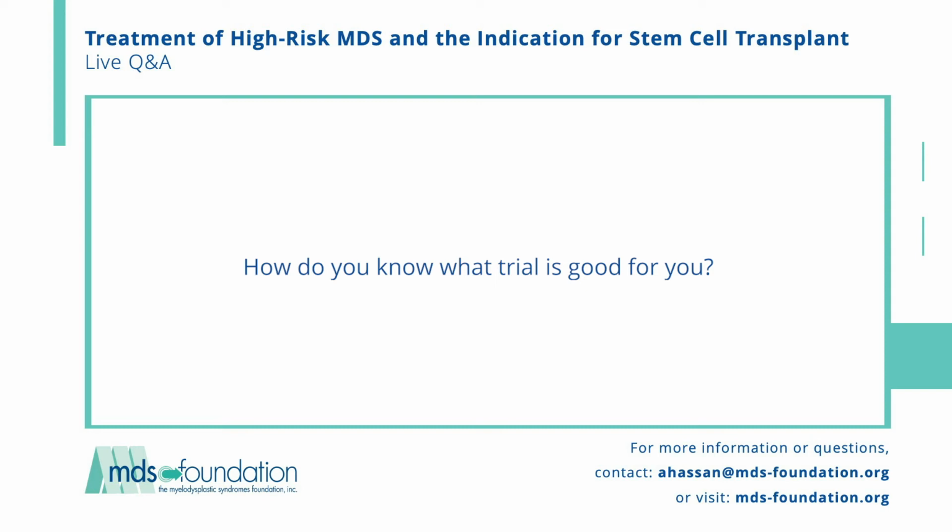So that is a decision between the patient and the physician treating the patient, because there are many trials, as you saw in that last slide, that are available now at large academic centers. Each trial has a different type of drug with a different mechanism of action. Some trials are only geared towards certain types of MDSs with certain mutations. And another big thing, I think this weighs heavily on patients, is what phase is the trial in?